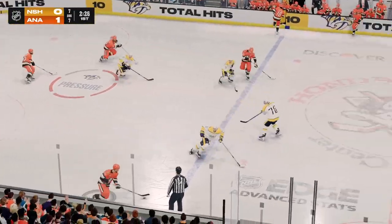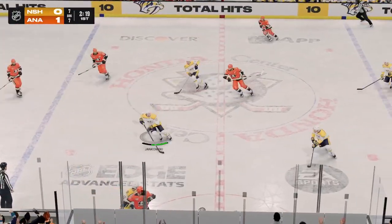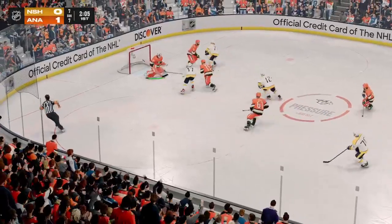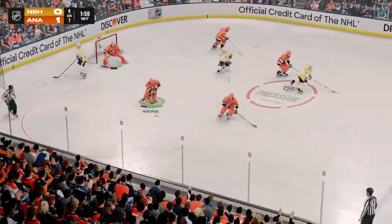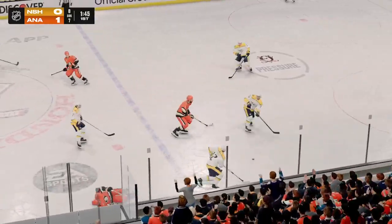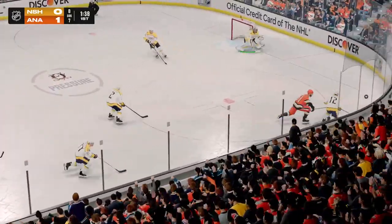The Ducks have a hold of it in the defensive zone. And now he tries to get it across to Nash. A great read on the play. How did he stop that one? He reads this play perfectly, James. He gets tight to the shooter. There's no room to put it by him.